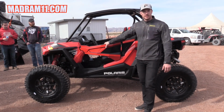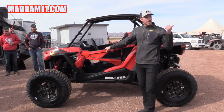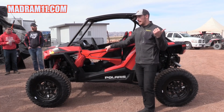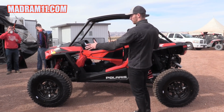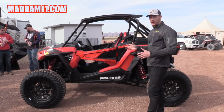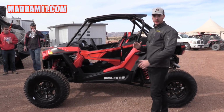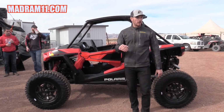Basically, I just want to run through some of the main stories in the development of this vehicle and things that you guys should pay attention to out on the trail today, because a lot of work went into this machine. It is completely redesigned from the old Turbo, and that's the main story of this.